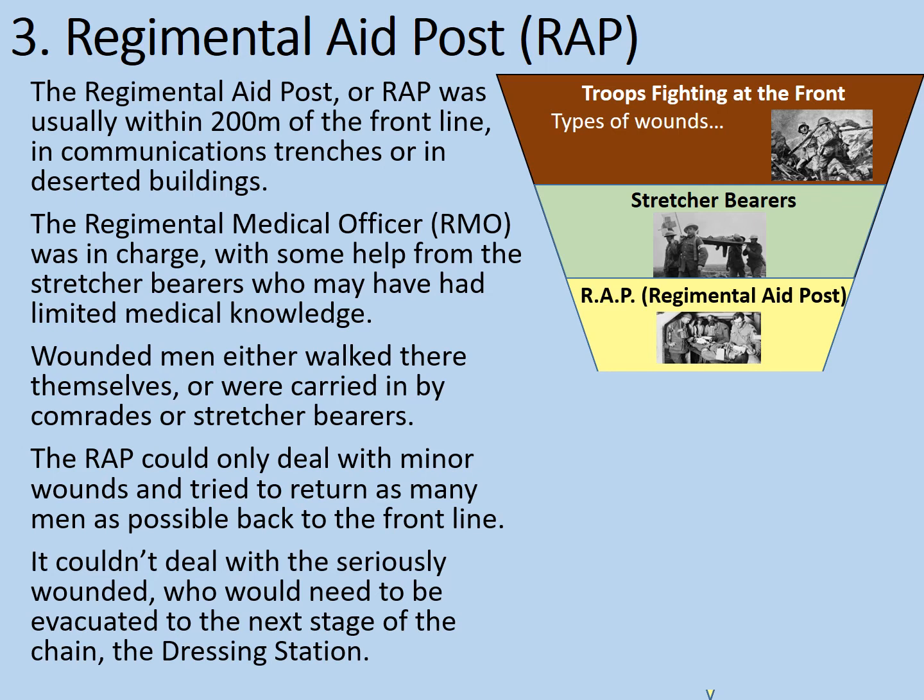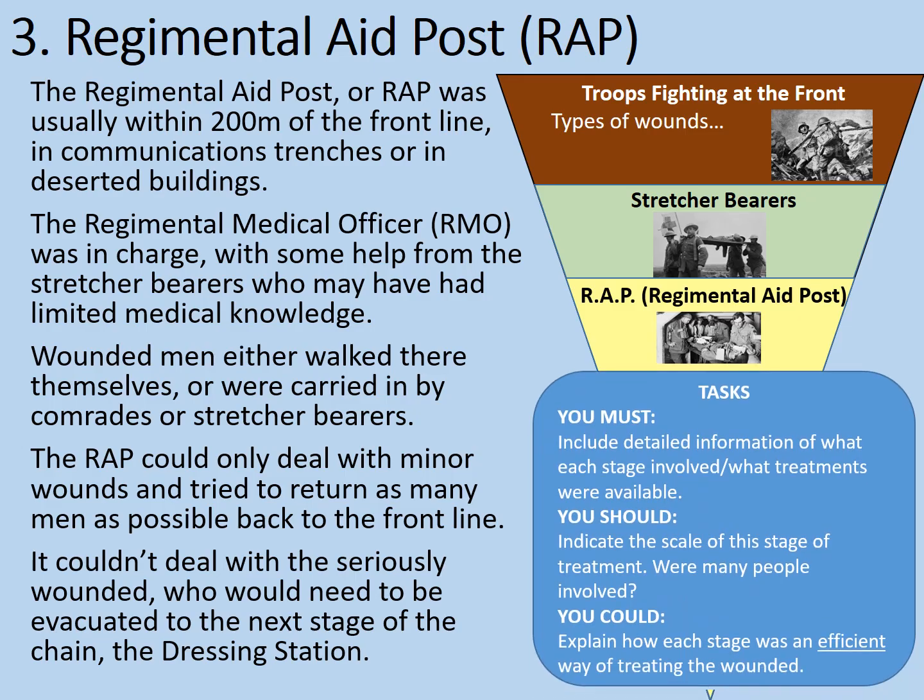So the seriously wounded would need to be evacuated to the next stage of the chain, which was known as the dressing station. More on that in a moment. For now though, let's move on with our tasks for this one here. Include detailed information, indicate the scale of it, and explain how this is an efficient way of treating the wounded. Pause the video while you complete this next stage, and then we'll move on to the dressing station.